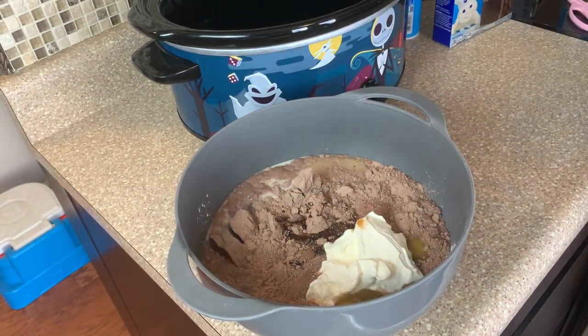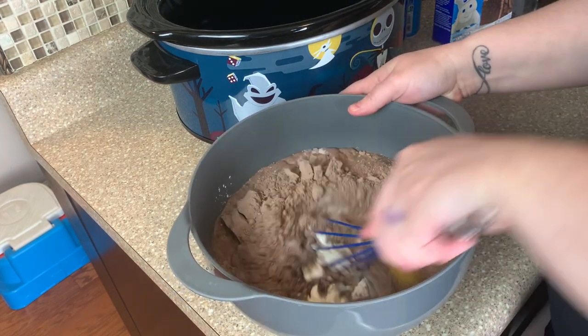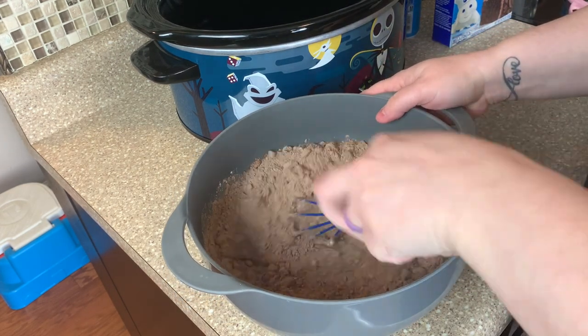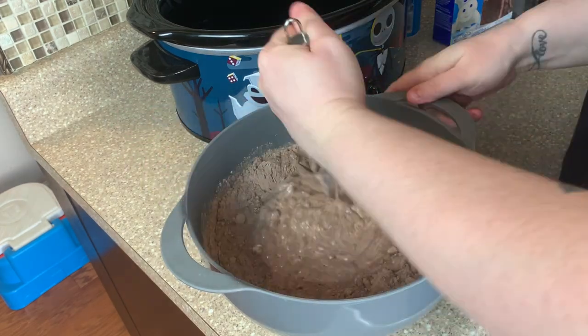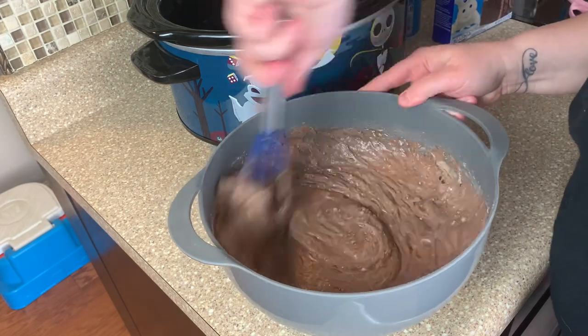But y'all, this was so good. We served it up with some whipped cream. I put some caramel on mine and some chocolate syrup because you know I'm extra that way. This was the bomb.